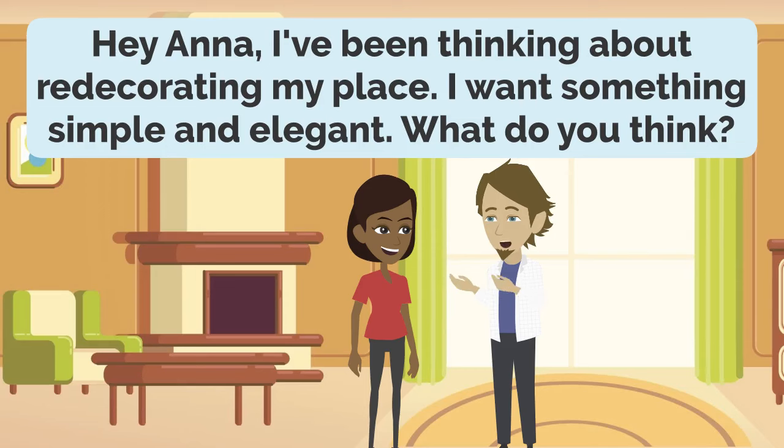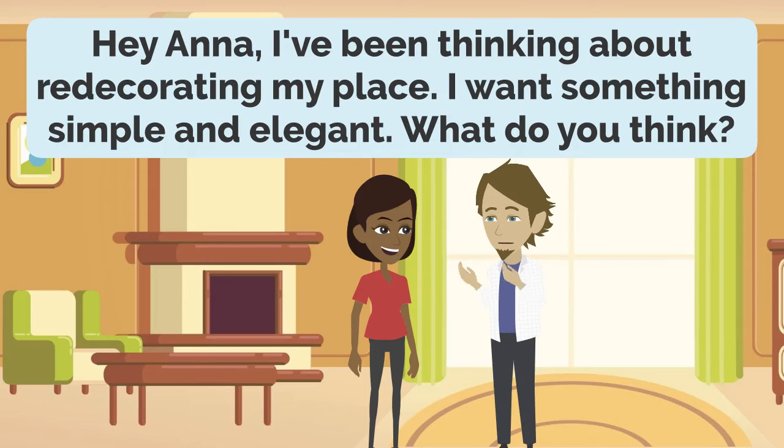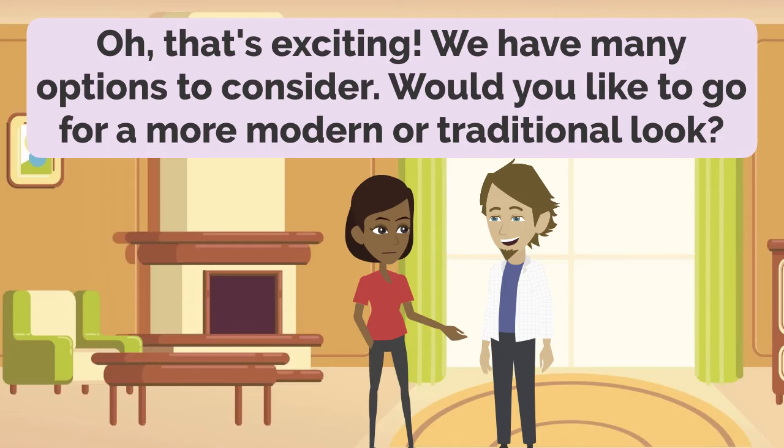Hey Anna, I've been thinking about redecorating my place. I want something simple and elegant. What do you think? Oh, that's exciting. We have many options to consider. Would you like to go for a more modern or traditional look?